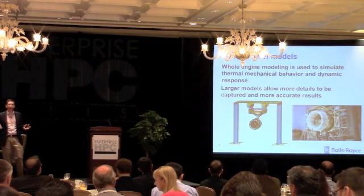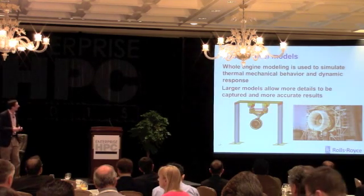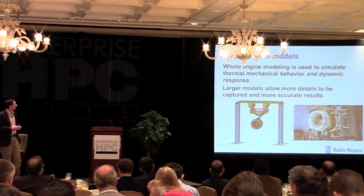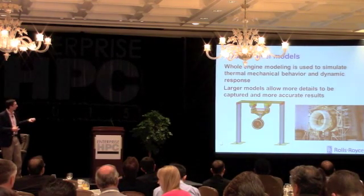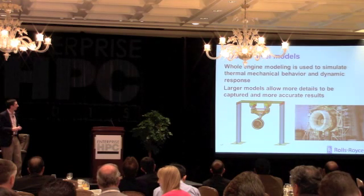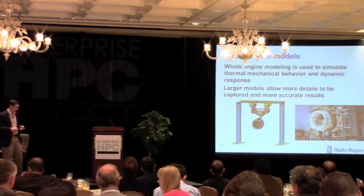When we do this kind of analysis, it's whole engine modeling, capturing the system performance and response to extreme events. And again, what we're trying to do is larger models, higher fidelity, more information to have better risk mitigation.